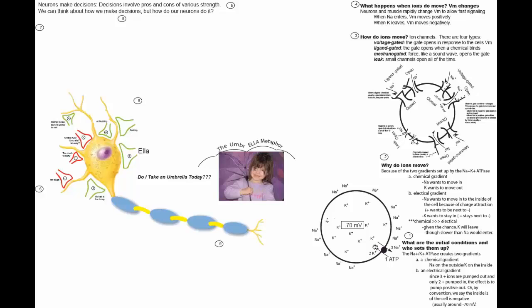It can represent any cell in the whole entire body. It certainly represents this neuron here, maybe just the soma or the cell body of this neuron. But it's just a cell model, a model of any cell. And the first thing I want to go into is something called the sodium-potassium ATPase, because it sets up some initial conditions that are common in all cells.